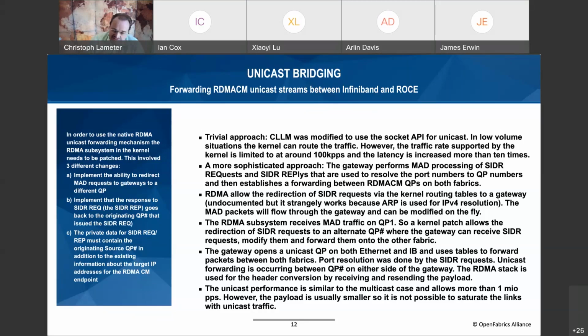Unicast performance is very similar to the multicast case, so we can do about 1 million packets per second, but the unicast payloads are usually much smaller. So we don't think it's possible to separate the links with unicast traffic like we could do with multicast. But this should also make it fully transparent for the application that will think that there's an RDMA connection going on between a node on the IP fabric and a node on the RoCE fabric.